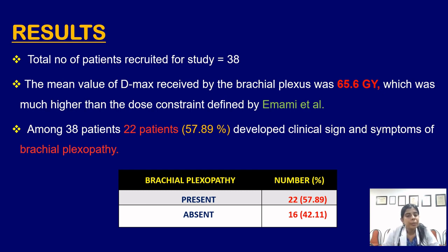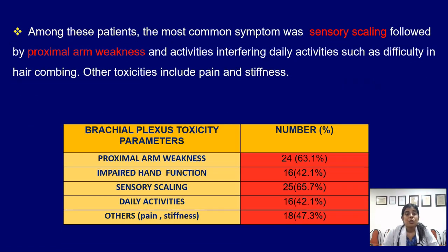Among these 38 patients, there were 22 patients, that is around 57%, who were positive for brachial plexopathy. It was absent in only 16 patients, that is 42%. Among the patients who tested positive, the most common symptom that patients came to the OPD with was sensory symptoms, which include tingling, numbness, not being able to feel, pain, etc.